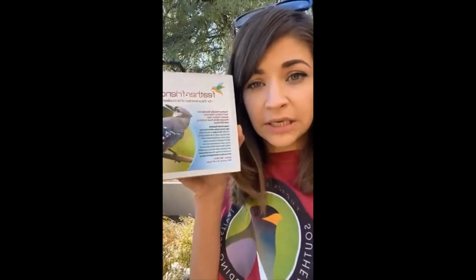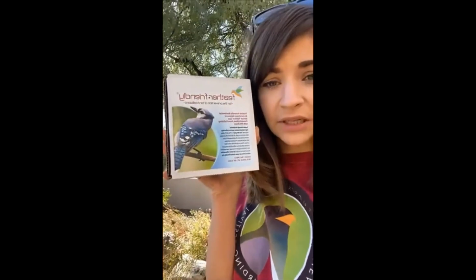The best thing you can do though is make your windows visible to birds. And you can do that by external screens or blinds and things like that. Or you can put window treatments up to your liking. For example, we sell these feather-friendly kits that have everything you need. And these create this dotted pattern. Your eye gets used to it so fast, but the birds can see it and they don't fly into the window anymore. So that's a win-win.